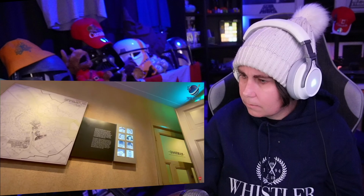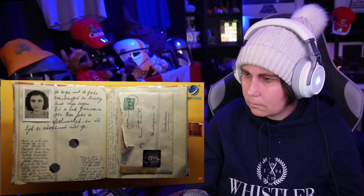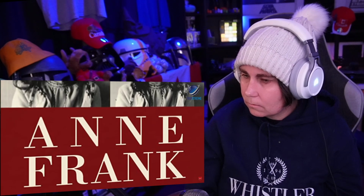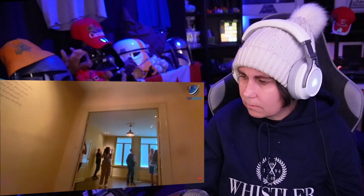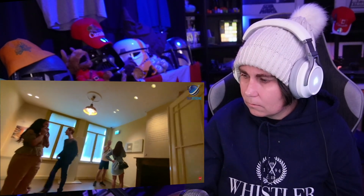The Franks were Jewish refugees from the German city of Frankfurt, and it was here that Anne wrote the diary that became an international bestseller after the war. It was published just a few years after her death at age 15, just 2 months before the war ended. Much of the home has been kept as it was during Anne's time, and it serves as a poignant monument to a tragic period in history.